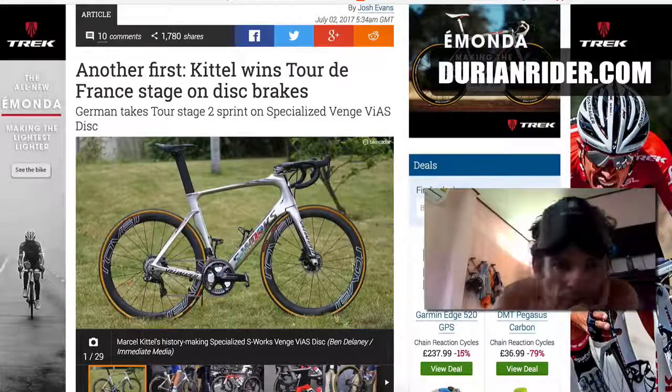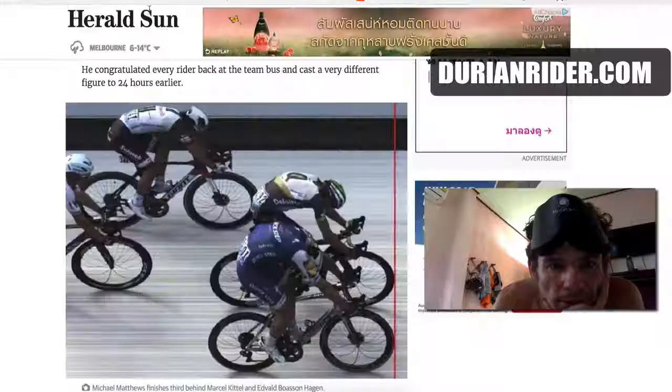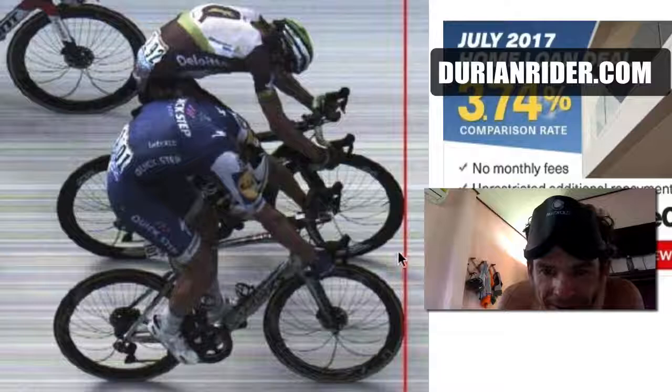Okay, so we have a specialized S-Works Venge here, and this is what it comes down to. I'm going to get to the Giant Propel in a minute, but we've got Kittel there. Look at that gap. This is after 213 Ks, so that's where every little bit of second half wheel can really help.